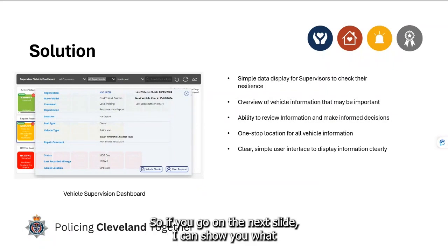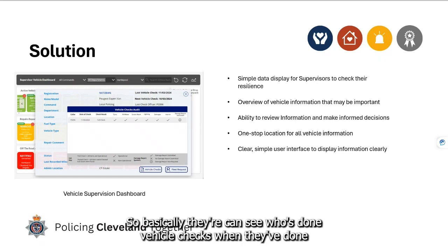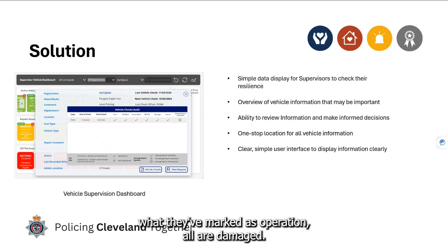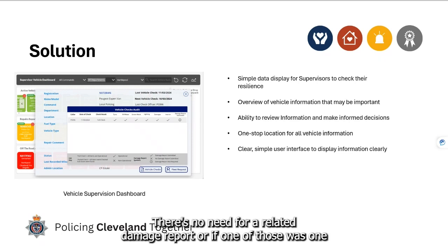So if we go on the next slide, I can show you what the vehicle checklist looks like. So basically they can see who's done vehicle checks, when they've done them, what they've marked as operational or damaged. And then if it's a full check, it's basically all of them are correct. There's no need for a related damage report.